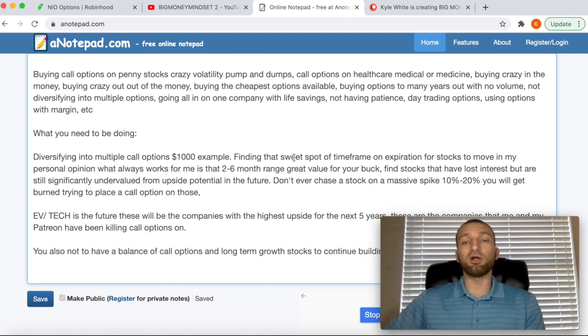Finding that sweet spot on time frame, on expiration for stocks to move, in my personal opinion, what always works for me is that 2 to 6 month range. Great value for your buck. I want you guys to remember that number, 2 to 6 month time frame. You're going to be getting the best call option opportunities with your money entering. You're going to have tons of cushion, tons of upside, and you want to pay that bigger premium up front to give these options great opportunities to move.